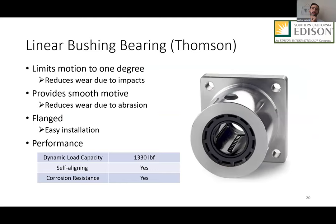Now, a linear bearing would limit the rod to only one degree of motion, so we don't see any wear from impact. Also, that motion is smooth, so we don't get any of that abrasive wear that's actually causing the failure. This specific model is also flanged, so it makes it a lot easier to install. As far as performance, this is rated for over 1,300 pounds with dynamic loading, which is far more than we expect to see from wind. It's also self-aligning and corrosion resistant, so we can leave this outside and not really have to worry about it.